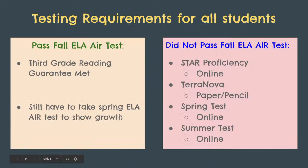Next, this just gives you a visual. So if they are passing that fall AIR test, the third grade reading guarantee is met, and they will still have to take the test in the spring. If they did not pass the fall ELA AIR test, again, they have that STAR proficiency option, the Terra Nova option, another spring test option of the state test, as well as a summer state test option.